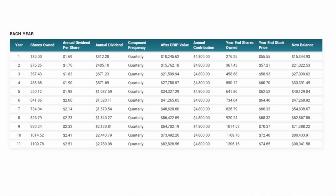All right, so here's the 11-year breakdown of what KO would provide for you with an 11-year investment. And if you already saw it at the bottom of the last screen, the bottom right of this screen will show the new balance. Your $10,000 investment is now over $90,000, which is fantastic, but that's not what we're looking at so much for this video. Let's take a look at your annual dividends. After the first year, you've made $312. After your fifth year, you're making $1,087, but that's in a whole year. After your 11th year, you're still not making $3,000 a year from this investment.